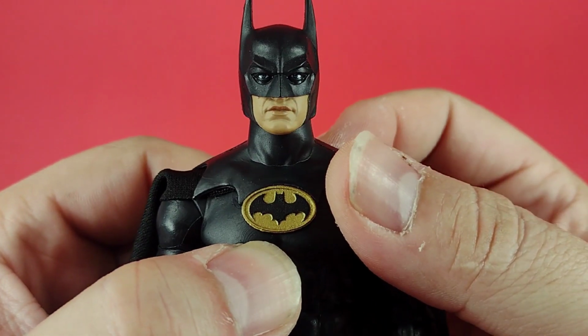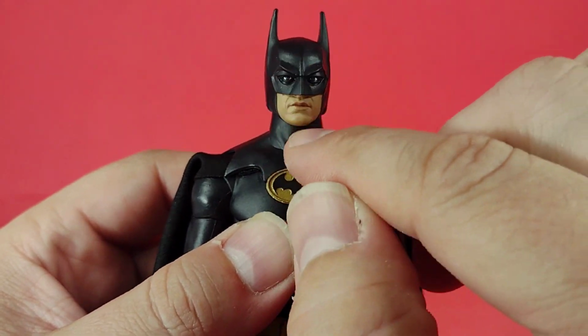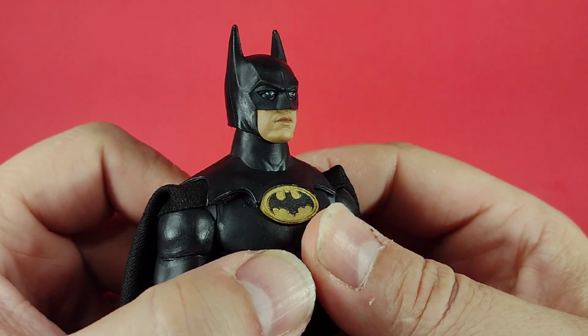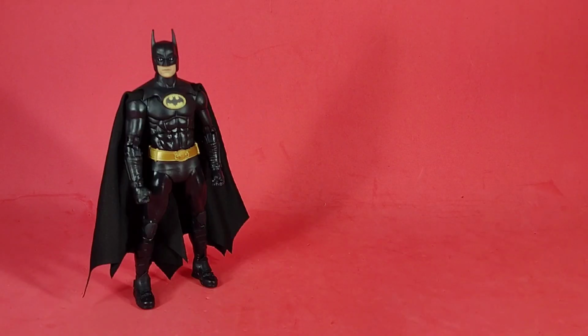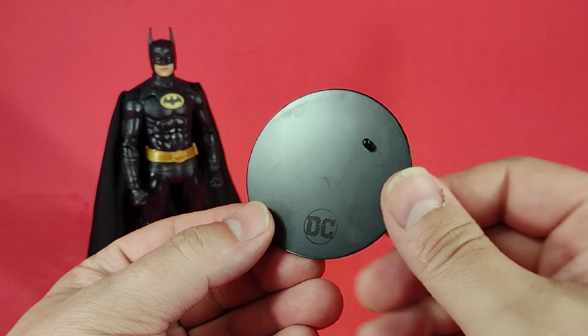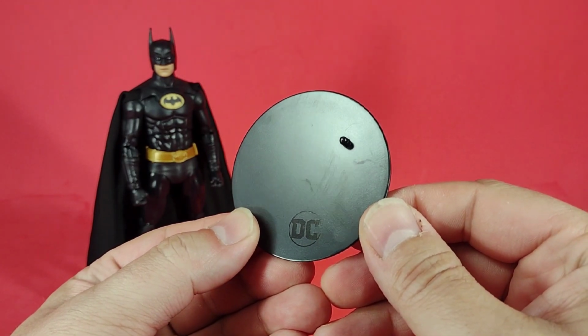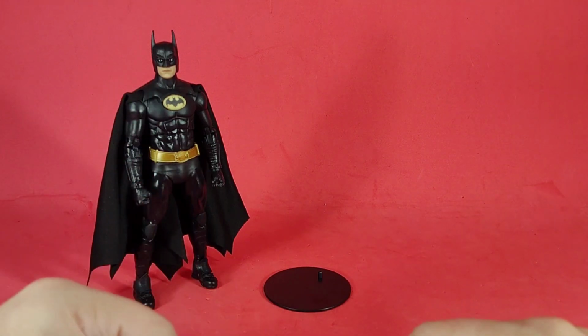Very piercing eyes, looking straight. I love the paint deco they did with his whole head sculpt right here, eyes and lower jaw. This whole thing just looks perfect. Now, as far as accessories go, like all DC Multiverse figures, he comes with a figure stand, the black circle with the DC logo stamped on the front. And that's it. There's really no accessories with our Batman.